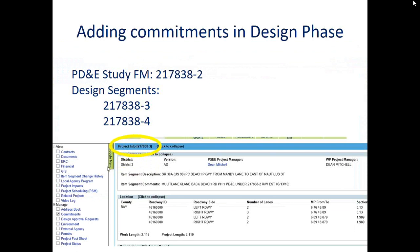In this example, the PD&E study is FM 217838-2. There are 2 design segments with FMs ending in -3 and -4. If the commitment is applicable for segment -3, the user will need to input that FM into Project Suite to ensure that the commitment is being added to the appropriate design segment.